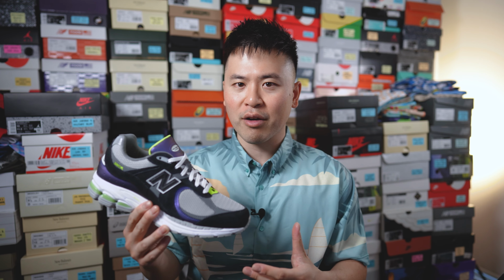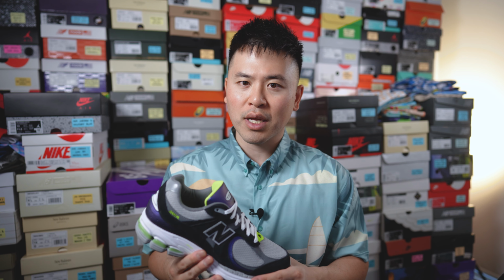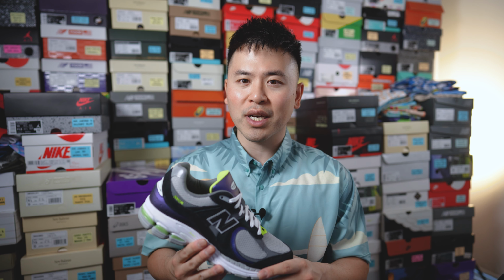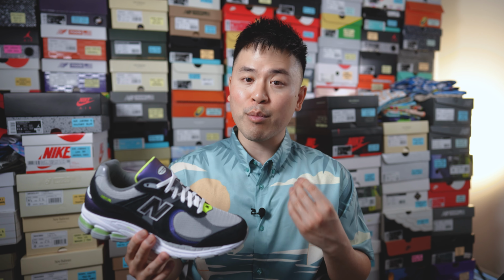So that breaks down the look and the construction of this pair. And for those wondering about how these fit, to me these fit like most of my 2002Rs, so I personally recommend to go true to size. My foot measures as a true size 10, slightly on the wider side. DTLR sent me these in a size 10, which is true to size, and they fit me perfectly.